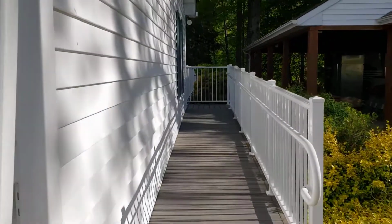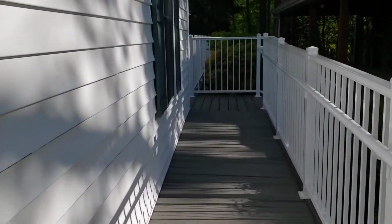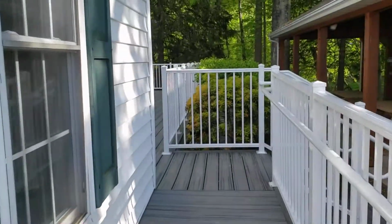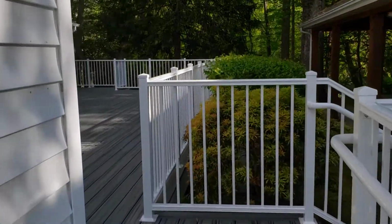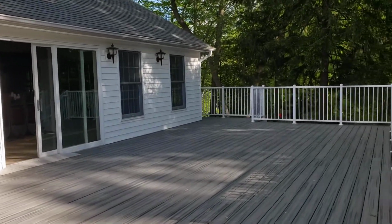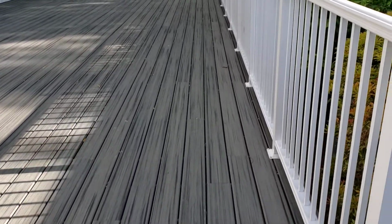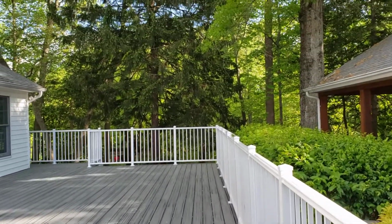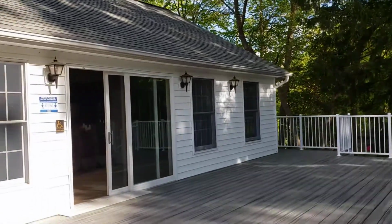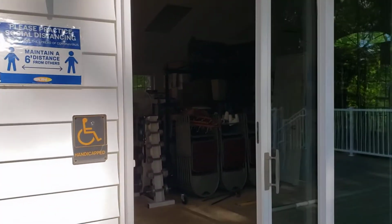Coming in the back, you'll notice that we have a brand new deck. What was formerly wood is now brand new composite, no maintenance, so no more staining for Bob and Mark routinely. All right, this deck just looks gorgeous, so nice. All right, let's take a look inside and see what we have going on.